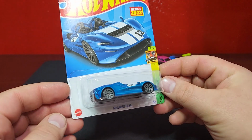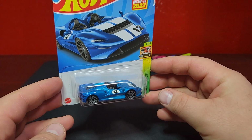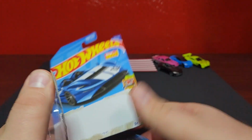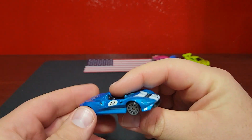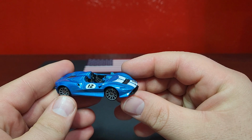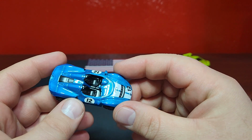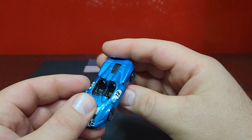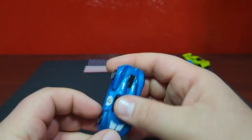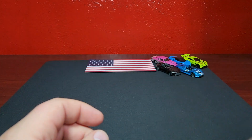Another open top. This is the McLaren Elva. This is the second color for this one for this year. This was a brand new casting for this year. Hot Wheels is going pretty deep with exotic brands of late. Lotus and Aston Martin, Bentley. They got Pagani, Bugatti, all the heavy hitters.